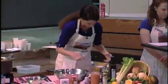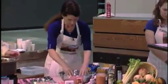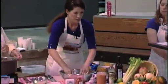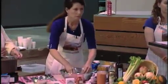Okay, the next item we're going to put in, we've pre-measured this. So again, I'm just going to get in here and crumble up. I can feel the bones, and I'm just going to crumble them up. And you really don't taste them, I promise you. You won't even know they were there.